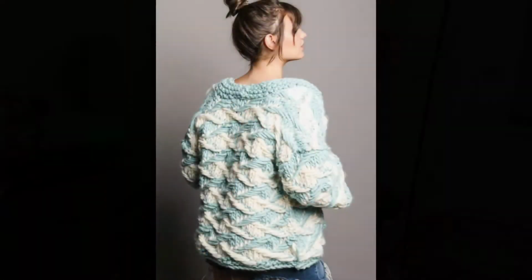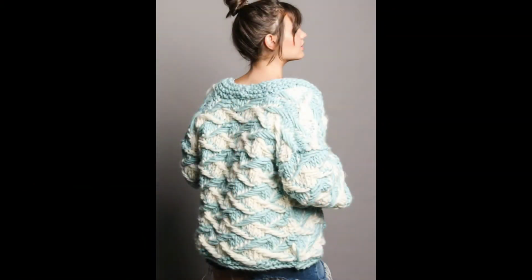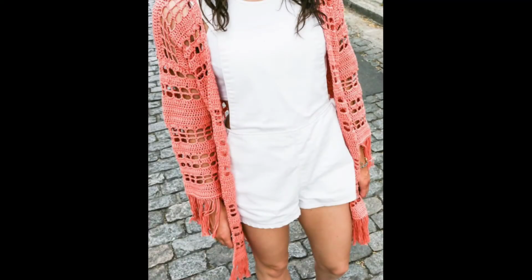One is the Igbo cardigan. It's a sweater that has this really interesting stitch pattern, and I haven't been able to place exactly what it is. And also the, I want to say Panna cardigan, which is actually a crocheted project, but it's just this really cute summer cardigan, and I really think that I would like it and enjoy making it. So I've been eyeing those two kits.